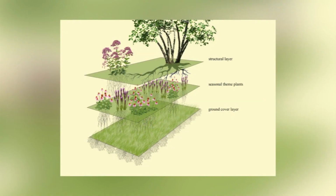That's that second layer. And then on top of that, we usually use either trees, shrubs, or tall perennials to build the framework or backbone of your planting. So we have 3 key layers: structural plants, theme plants and ground covers that make the garden of the future, that has that incredible beauty and wildlife value.